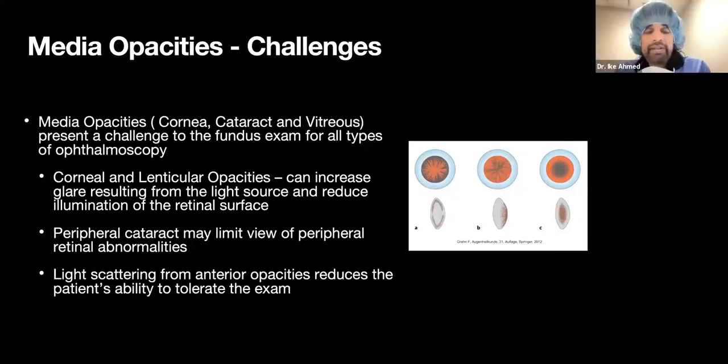Yeah, I agree, Michael. You're examining retinas all day, and for us, these media opacities can be pretty significant. I think it depends on the kind of cataract. Getting a nicely dilated pupil is one thing that's important. But sometimes you just have a pretty dense opacity. It's hard to look through.